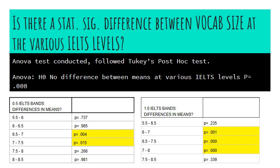So a statistically significant p-value is less than 0.05. So looking at the data on the left, essentially what it says is, except the two bands in the middle, 6.5 to 7 and 7 to 7.5, there's no meaningful statistically significant difference in terms of vocabulary test scores represented by these two different groups. It's almost like saying you might call them different, but the data doesn't really support that they have any meaningful difference in their means.